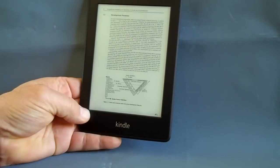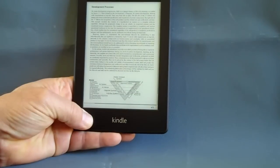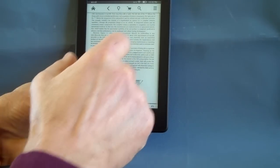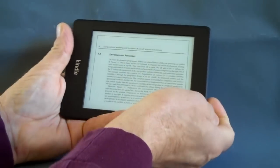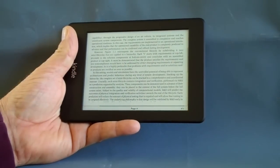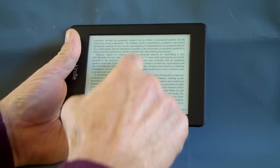First, I'll show the Paperwhite. First of all, you can double tap to fit to the width of the screen. It's still a bit hard to read there. You can switch to landscape. Now you can double tap again, and that's easier to read. It still might be a little small for some users, but it's better.